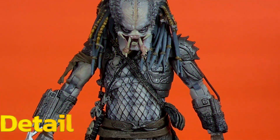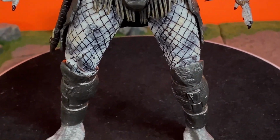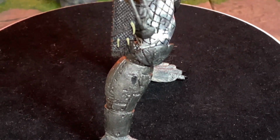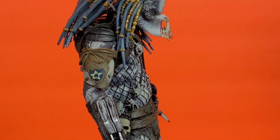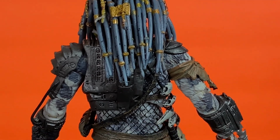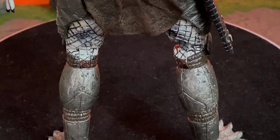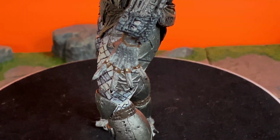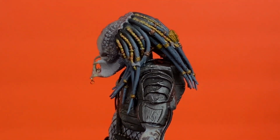So now, moving on to the detail, I mean, what can I say? Neca did a fantastic job, like usual when it comes to their Predator figures, or just their figures in general. I mean, look at it. Look how dope that looks with the painting and the sculpt detail, even though it's reused bodies. Still looks fantastic. That is definitely one of my favorite things about Neca, their detail. They always just kill it. I did have a break, which we'll go over during the accessories, but man, I love Elder Predator's look.